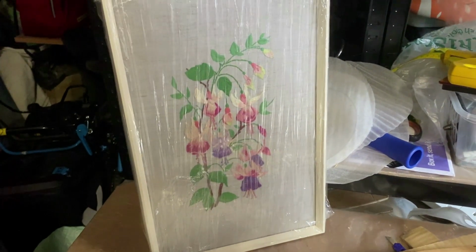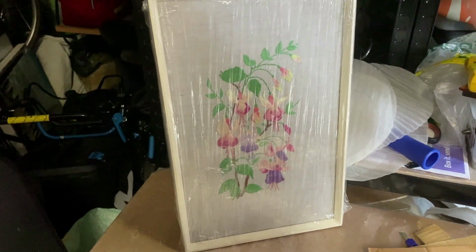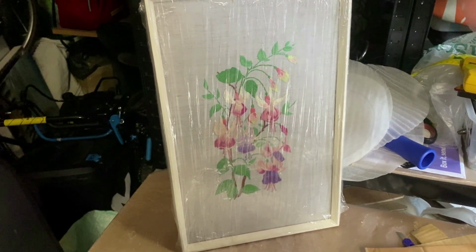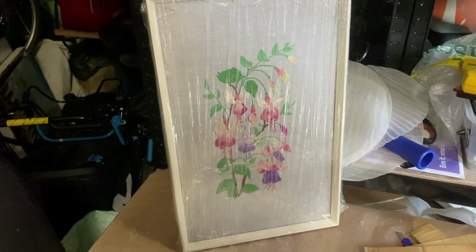We've got this vintage fuchsia flowers embroidery crewel needlepoint completed. That sold for £26 and 7p. That cost 70p from auction about 3.5 months ago.